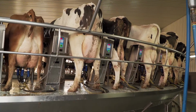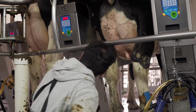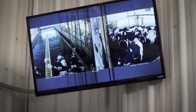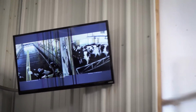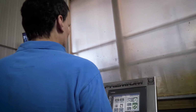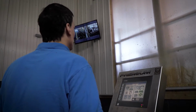We have AFI-Milk meters and AFI-Milk activity, daily milk weights, conductivity for mastitis. There's a lot of different things that we can track now. One thing we installed was an automatic crowd gate. We have a PLC in the parlor. You could set it up so it moves automatically on its own, so a milker that is milking the cows could concentrate on what they're supposed to do, not necessarily have to move the crowd gate manually.